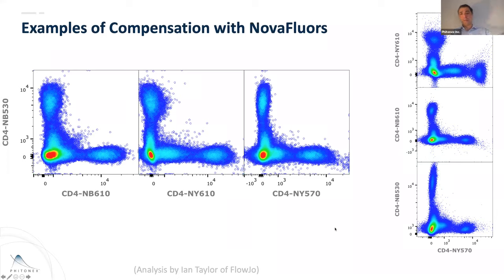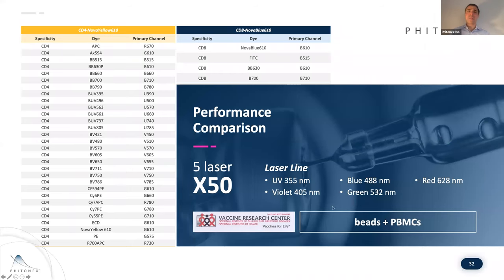So we're going to take a step up from the Attune and show you what the performance looks like, again, on a conventional cytometer. We're going to take a look at that on a FACSymphony. This is the FACSymphony that's at the NIH, and they took our labels and compared them to a huge number of other labels. We're stepping up the number of detectors, but it's really just an extension of what we were just talking about in terms of the ability to stack, but really, how do these compare?